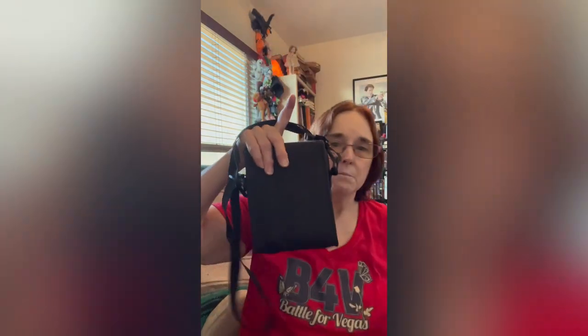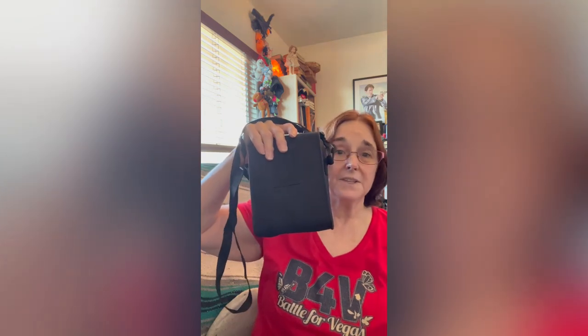Oh yeah, there is something really important: binoculars. I have two pairs of binoculars. One is little, and these ones actually take pictures of what you're looking at if you want to. They have an SD card in them.